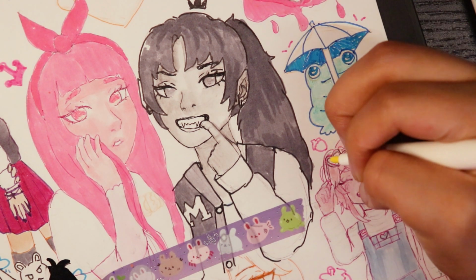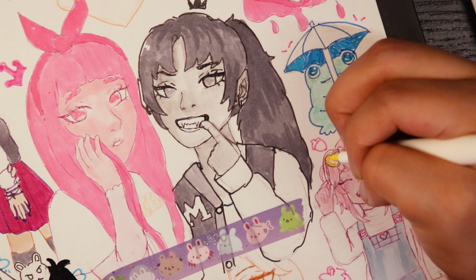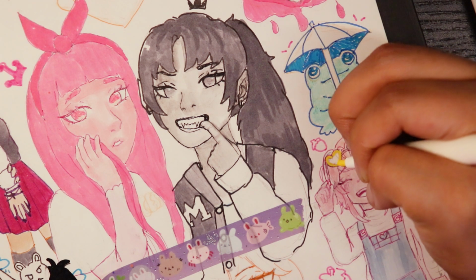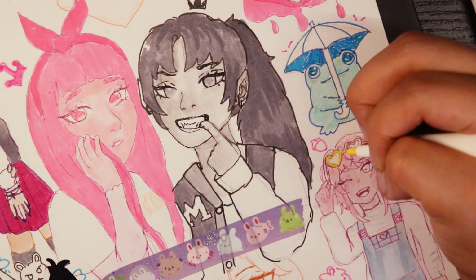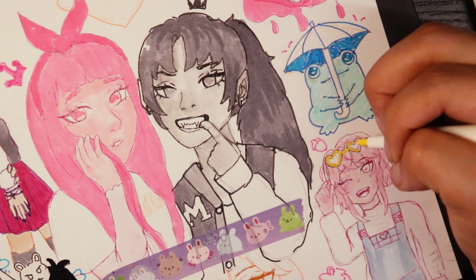So yeah, I drew a tiny little Omori with some bunnies. I love the one that's sitting on top of him with a little knife. He's holding the knife for him since Omori himself is holding a giant bunny.